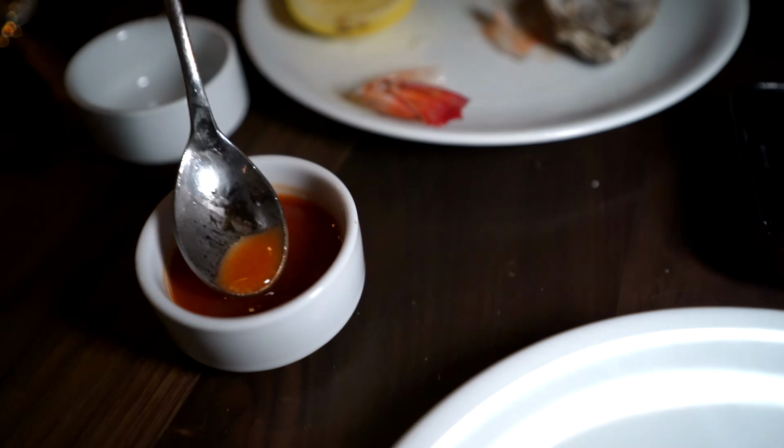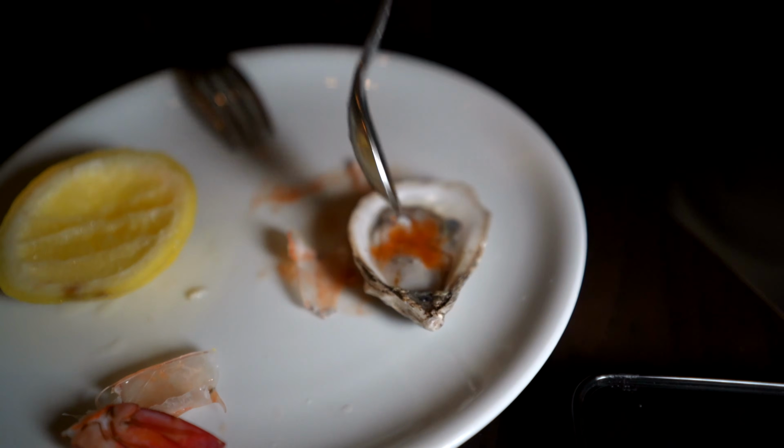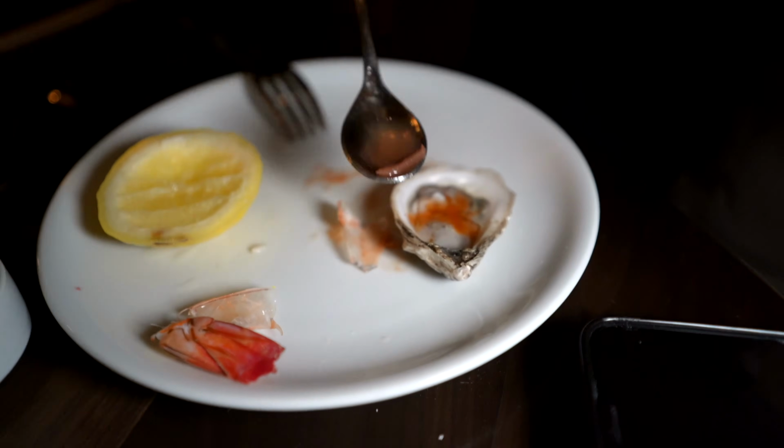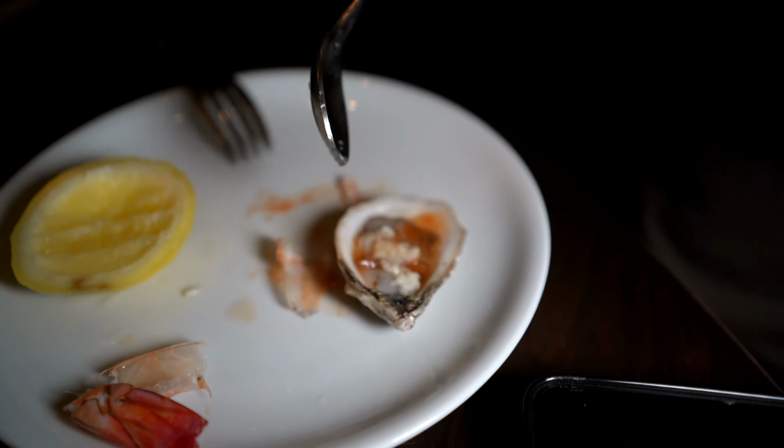Some salt, some Tabasco, some radish, some vinegar, some horseradish. I heard that slurp. That's not a good face though. Good? Pretty good. Pretty good.